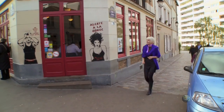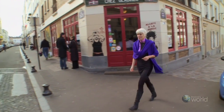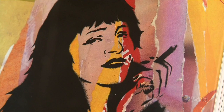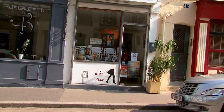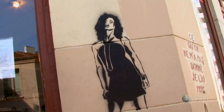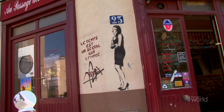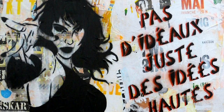The sexy silhouettes and puns from Miss Tick have become famous and allowed their author to move from the streets into the galleries. Using stencils, Miss Tick uses ironic, poetic messages to deflect the image of women as objects. As these messages are rather difficult to translate, you might want to get yourself a French-English dictionary before starting the tour, or just ask a local over a cup of coffee.